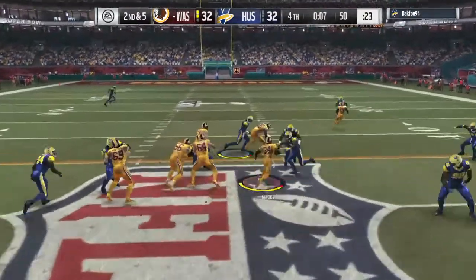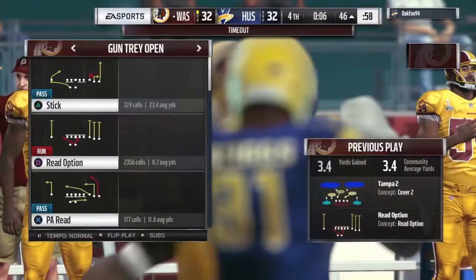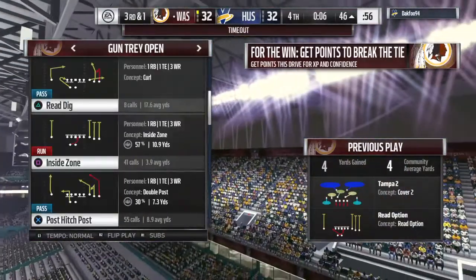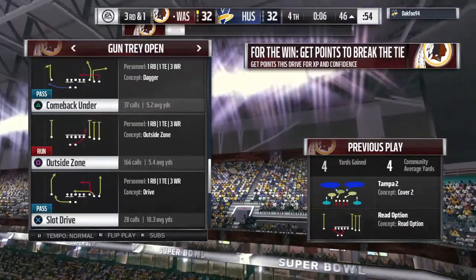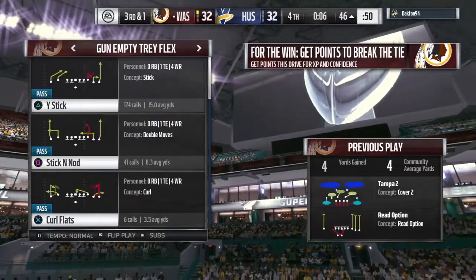They'll run it now out of the gun. And he'll get this down only to about the 46. Now whistles come in. We're going to get a timeout here by the offense. That'll leave them with just 1 remaining in this fourth quarter of play.